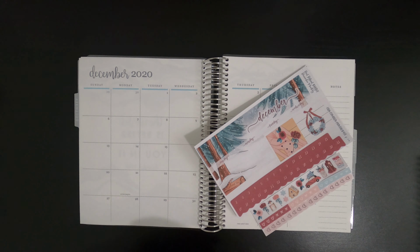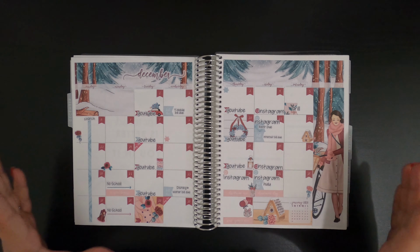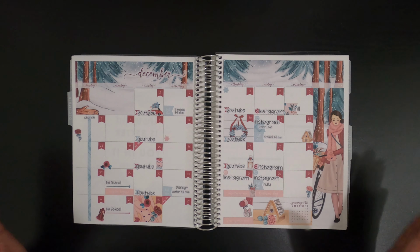Guys, a very beautiful spread. So here you have it, guys. This is the way that this kit turned out looking like.